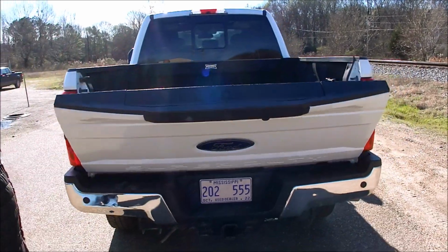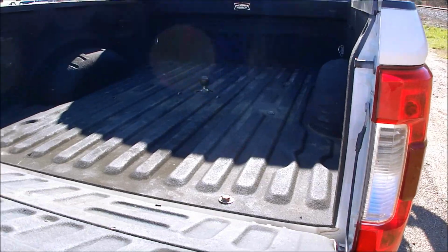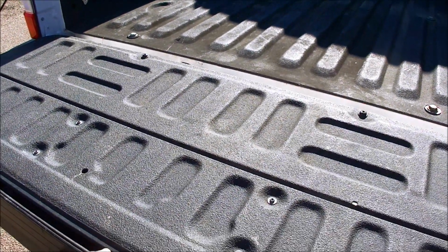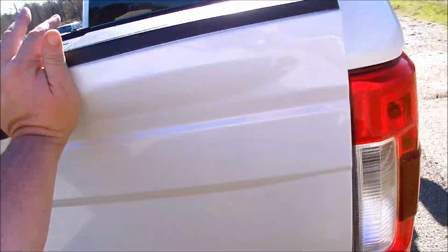Oh, okay. Got the power tailgate. Plus, it's got the tailgate assist. It doesn't just slam open. It's got a little shock inside. Got the tailgate step, if you want it.